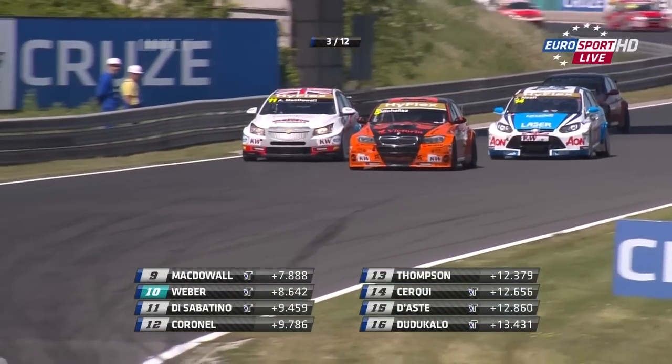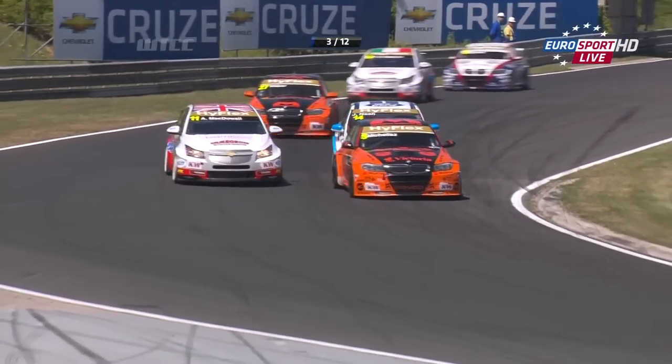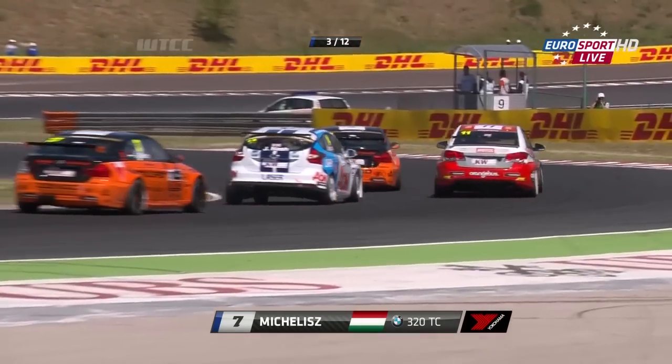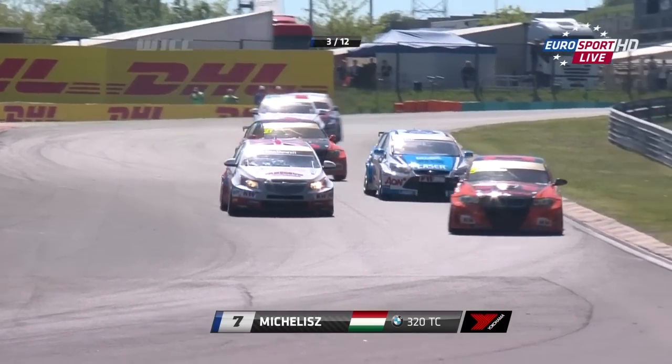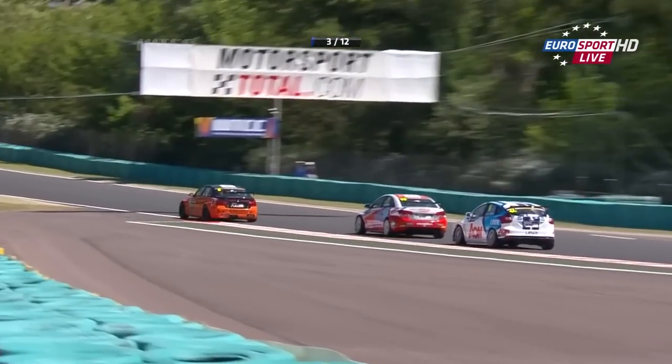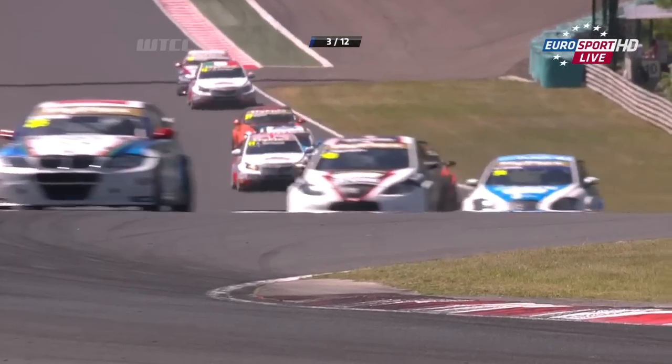Nash will have the inside for turn 2. Yes, he will. He'll be back inside McDowell. It's a long corner. Look at the grip that the Chevy's got. Just drives around the outside there, and he's still looking well under control. Alex McDowell completes the move. It took three corners to do it, but he's there. Oh, here comes Nash again.